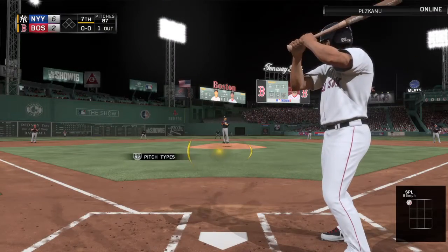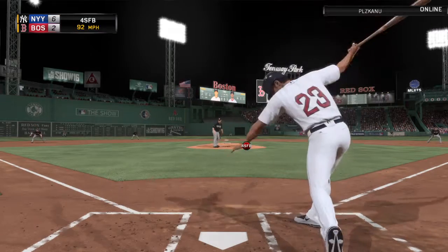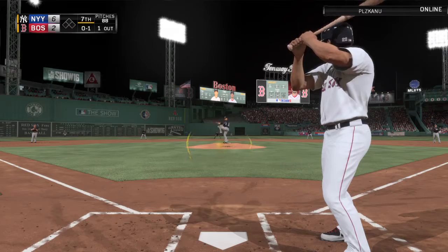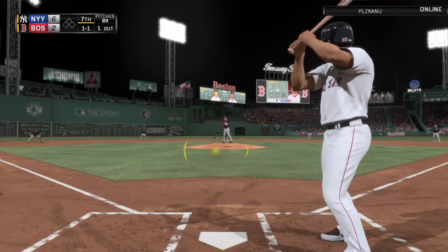Blake Swihart will stand in again. A couple of groundouts for him on the ledger in his 2 trips so far. Yeah, just sort of rolling over on it, guys. See if you can make a small adjustment and get through one here. Here's one that misses high. It's 1-1. Bases are empty, 1 man out.